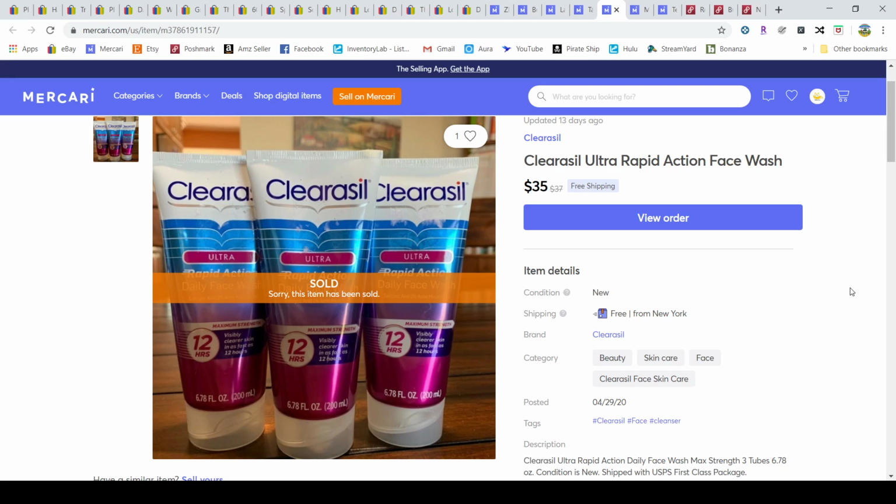My husband was using these before he grew his beard. And now that he has his beard, he just isn't washing his face for this type of stuff anymore. He's using beard stuff. So I threw these up in a lot of 3 and got $35 for them.